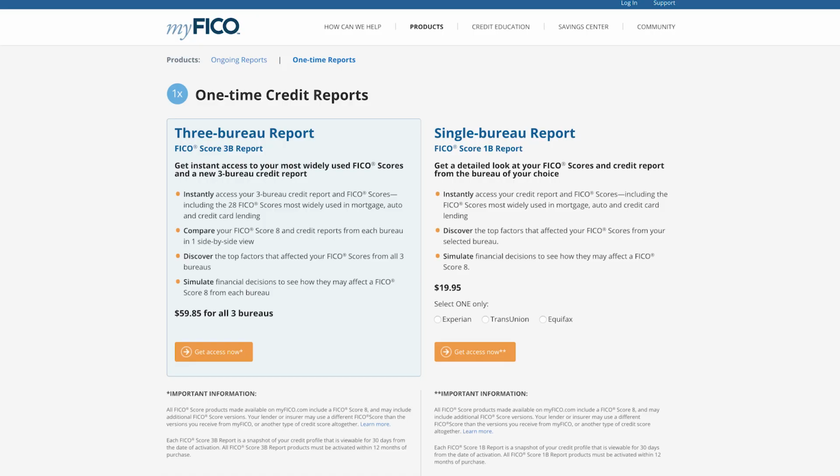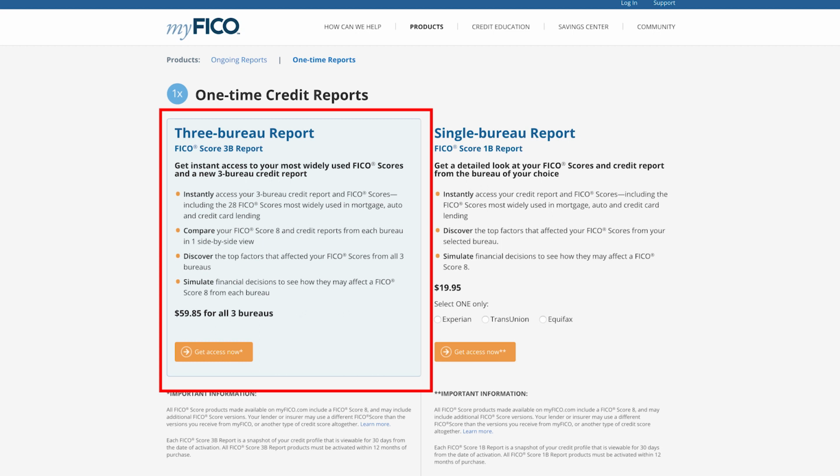And there are basically two ways you can do this. One way is using myfico.com. You pay $60 for this report here, the one that gives you all three bureaus. If you want just one bureau, it's $19.99 or something, but you need all three. So it's $60 and you get all three. And you get different credit scores for different things, and you need to look at the one that's for a mortgage, because that's the most strict and what you're actually going to be applying for.